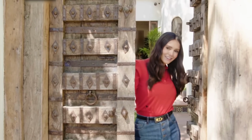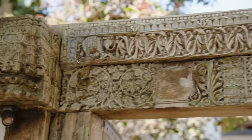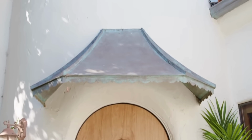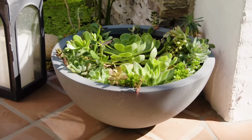The second to last house I am ranking is Nina Dobrev's house. Well, hello, AD. I'm Nina. Welcome to my home. Pay respect to the original architecture and the Spanish style influence. And even though we were redoing certain things, I wanted to use materials that were organic and felt like they could have belonged in the home before, while still refreshing and giving the house a facelift.